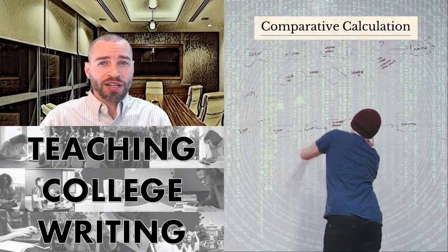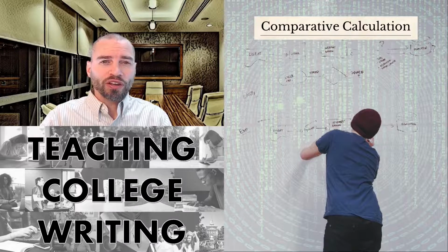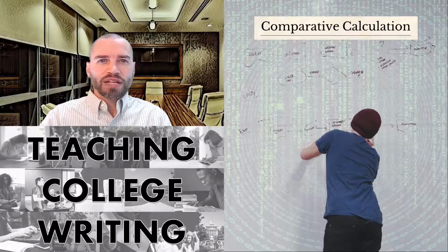Much faster than anything they've ever flown in, but much slower than the fastest planes can go. Comparative calculations are very useful for building a frame of reference like this. But that's not all comparative calculations can do. Let's see if we can do even better by putting these comparative calculations to work.